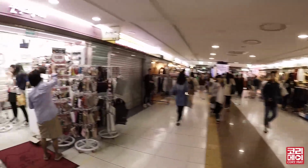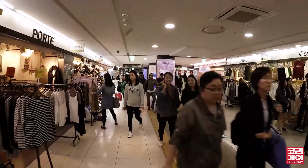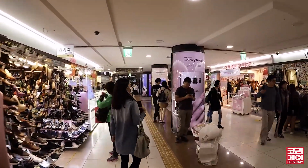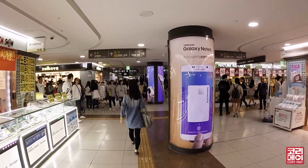Lots of cool accessories. It's like Claire's. That store is called the Mischievous Goyangi. I mean, I'm being a little liberal with the translation. Lots of shoe shops too. I've gotten shoes here a number of times.